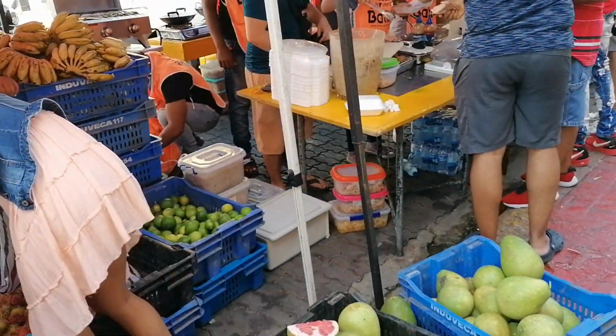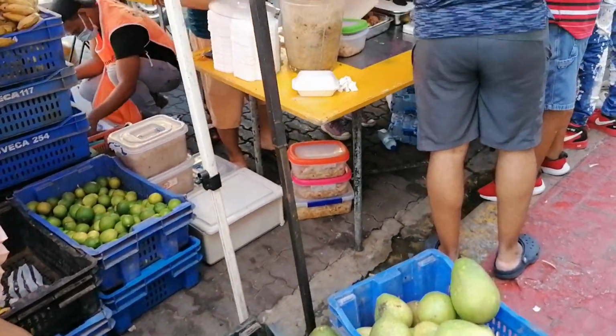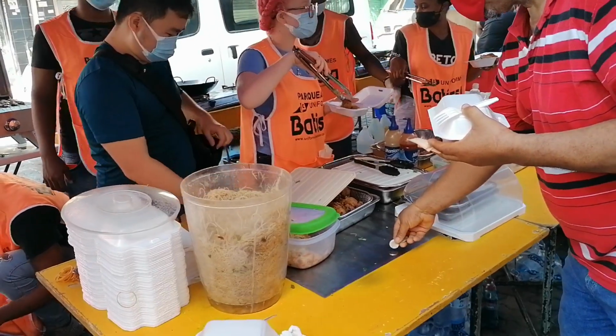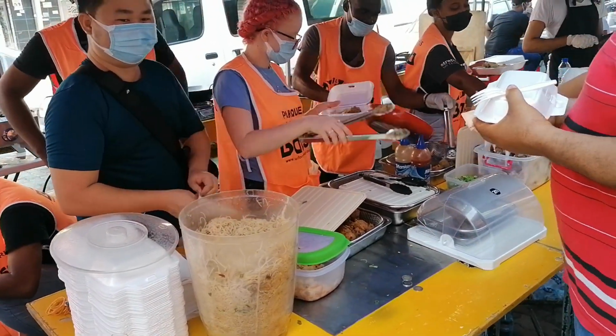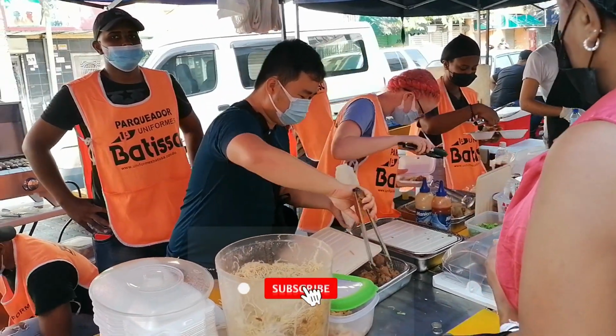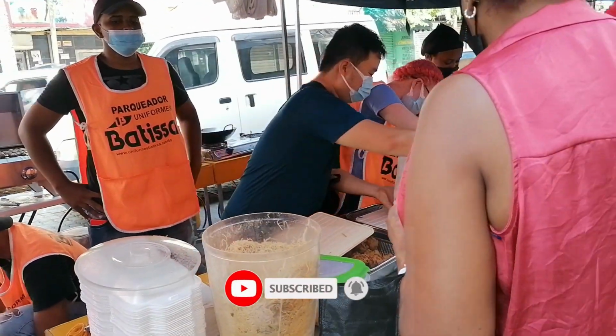So here we have this stand that is really good, because here you can get the authentic Asian street food, because they have a lot of croquetas. I don't know how to say it in English, like fried balls, vegetables, they have crab, they have street sushi.